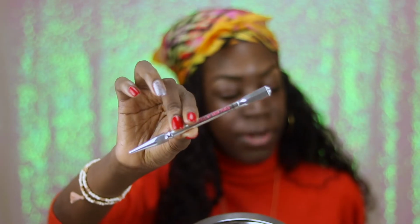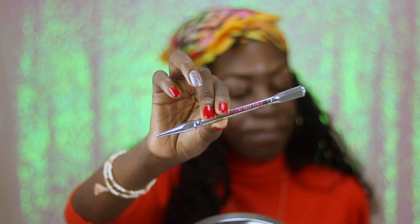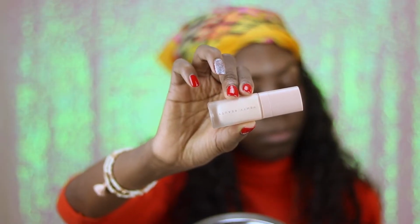Alright, so I've already done my eyebrows. For my brows, I used the Benefit Precisely My Brow Pencil in the color number 5. And now I'm basically going to be priming my face with the Fenty Beauty Hydrating Primer. I have really dry skin, so usually before I even prime my face, I tend to moisturize it first.